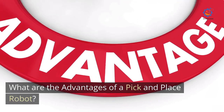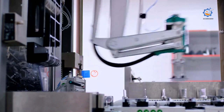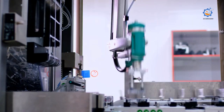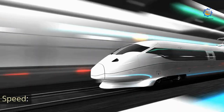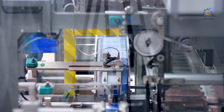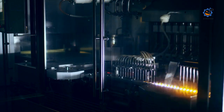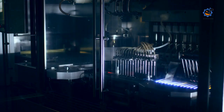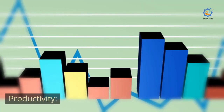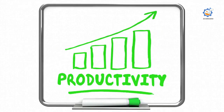What are the advantages of a pick-and-place robot? Pick-and-place robots offer several advantages as compared to using human workers for the same purpose. Some of these advantages are: Speed. The speed of operation is one of the major reasons in favor of pick-and-place robots. These machines can lift a lot of objects in the same time that it would take a human worker to lift one object. Productivity. Due to a higher speed of operation, a pick-and-place robot has higher productivity than its human counterpart.